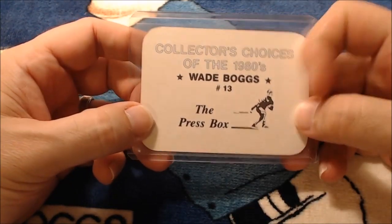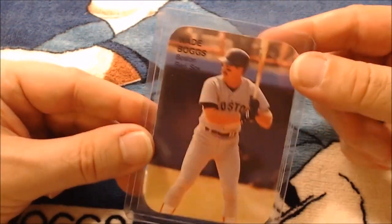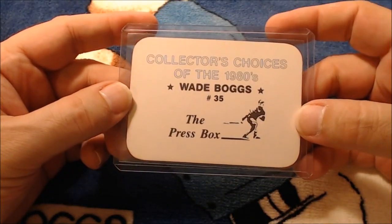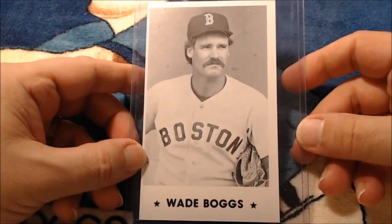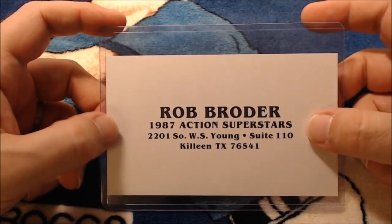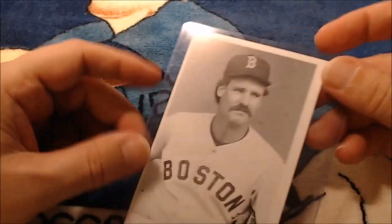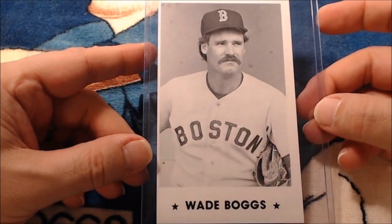Here is a different one. This one is another for the Press Box, but again, it's a different logo. Collector's Choice of the 80s. And here's another Collector's Choice of the 80s. The previous one was number 13, this is number 35. And then to round out the 87s is a 3x5, I guess. It's maybe not quite 3x5. It's hard to see there. On the back it has Rob Broder and Killeen, Texas. So that may be where his studio or business was, and this was more of an advertising piece. But you don't see too many of these pop up on eBay. A little off-centered, though.